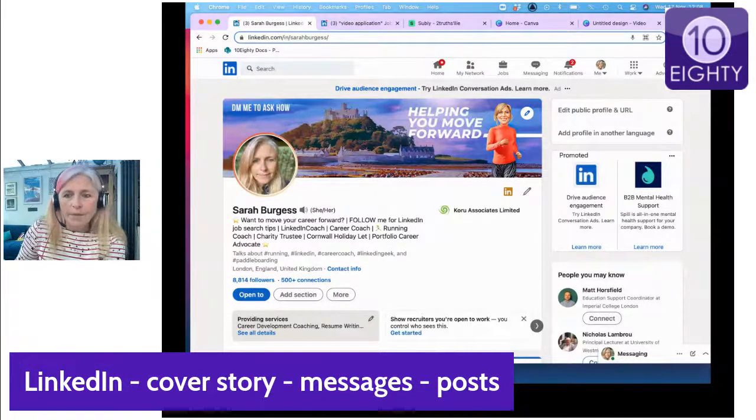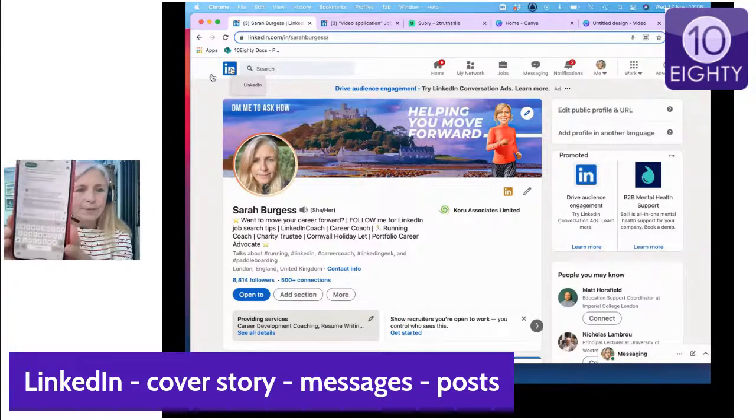So that's cover story. The other thing is messaging. What you can do on the messaging function, again, is only on the mobile, but if you go into your messages on the mobile, it's a bit small to see actually, and I can't quite work out what the camera is.